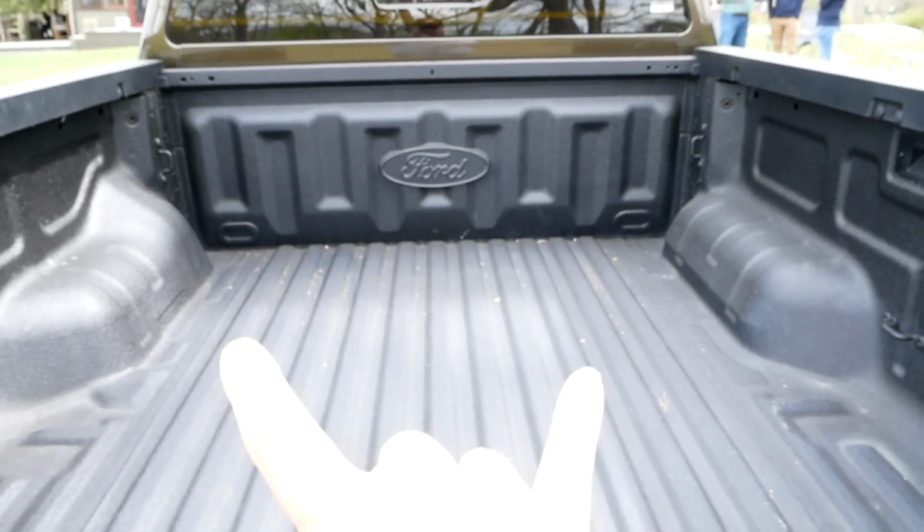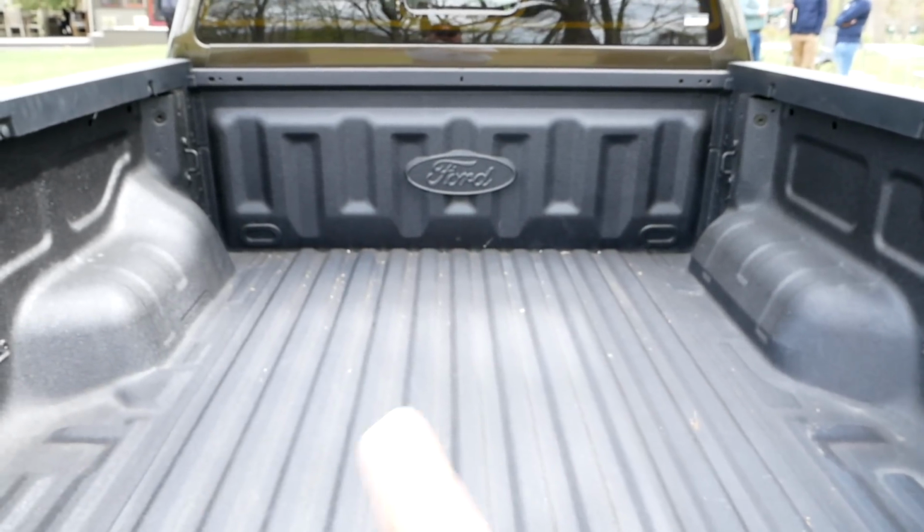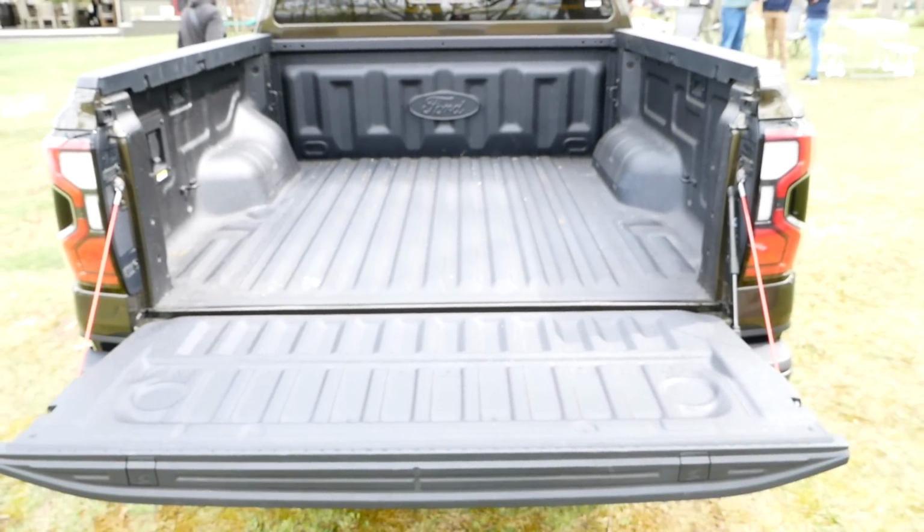And then the other big deal is the truck's a little wider, so this is now actually 48 inches between the wells, so you can get that 4x8 sheet of plywood in there, which is always something people are asking for. Back here on the tailgate, a couple new tricks.